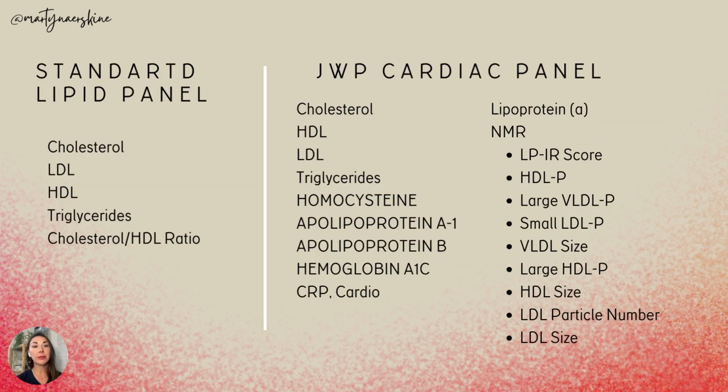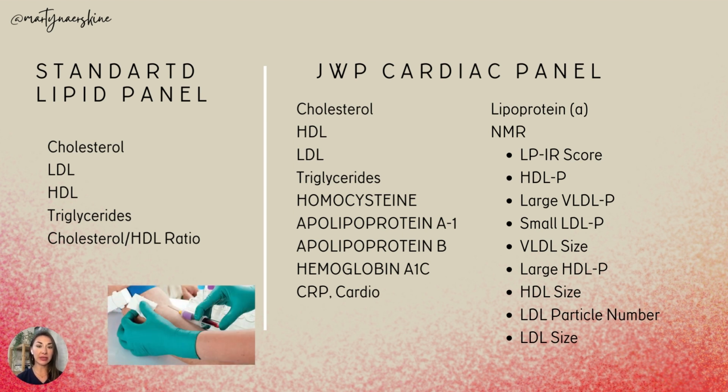So what is on a standard lipid profile? They usually just check cholesterol, LDL particles, HDL, triglycerides, and the ratio of cholesterol to the good cholesterol. On our JWP cardiac panel, we check, of course, the simple lipid panel. We also add homocysteine, which, when elevated, basically destroys our vessels. It can be elevated when people have a methylation issue with an MTHFR gene mutation. We also check the good protein, apolipoprotein A, and the really, really bad one, apolipoprotein B.